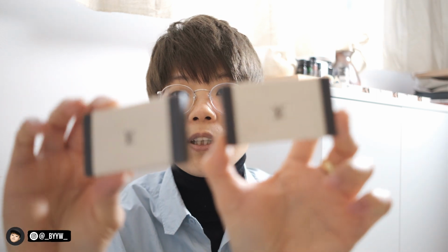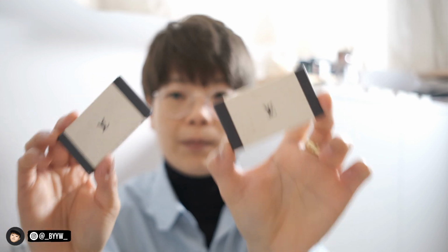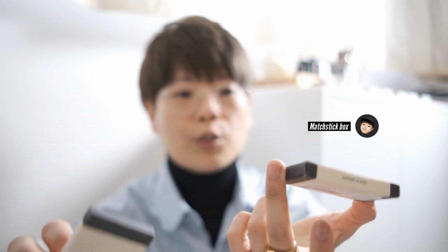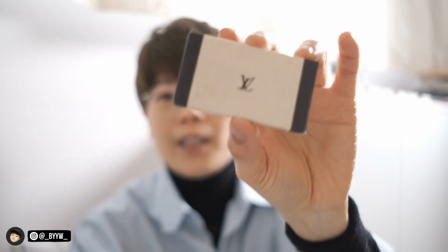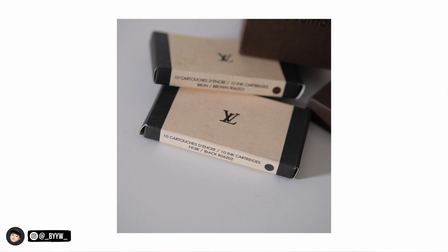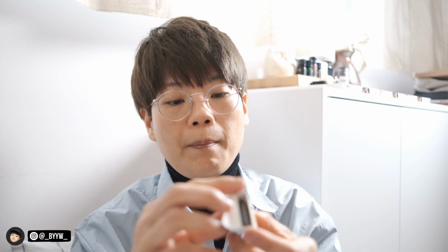And then for cartridges, they also come in this type of packaging. Not sure if they are from the same time, but these kind of remind me of matchboxes, and also those really cheap soaps that you can find in hotel rooms, or like chocolate. So you can definitely see the discoloration. It's a little bit aged, several years I would think. One packet, this is the brown, and I also got the black.